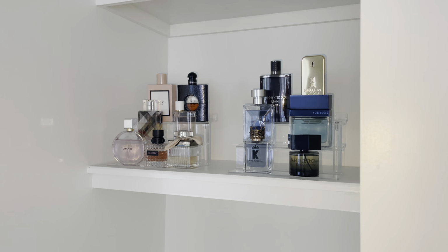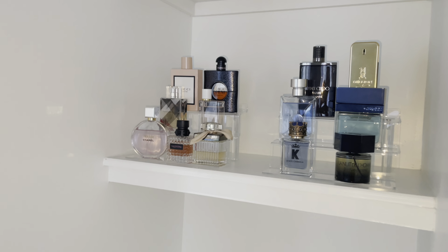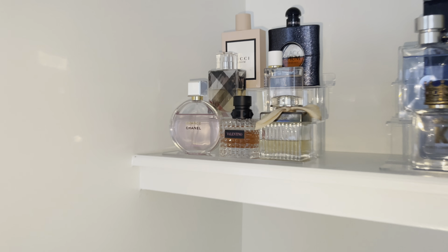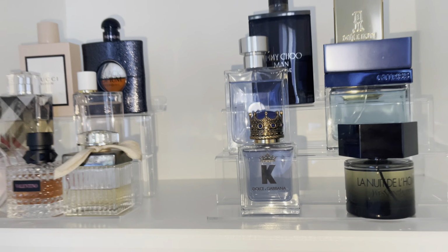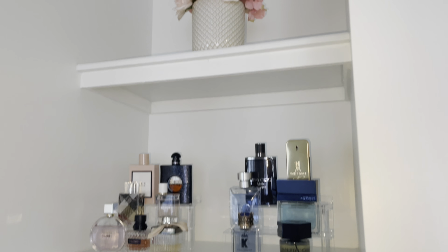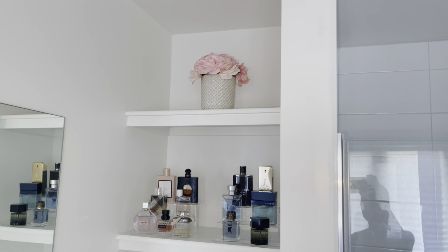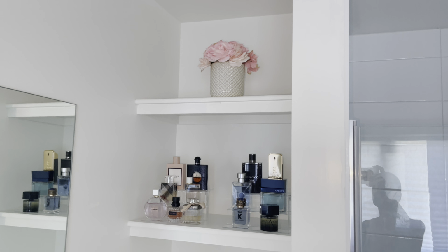And then I also have our perfumes here on these acrylic trays. I love them. I got them from Amazon, and they fit our perfumes perfectly. And I love that it's his and hers. That's so cute. And then I put these pink flowers up there. I feel like the tulip ones that I was showing you guys earlier were too much white, and this kind of separates the white.